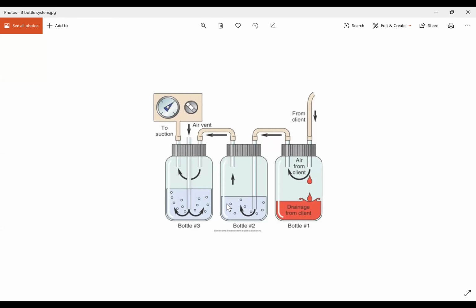So therefore, the water seal must contain water. There should be at least 2 centimeters of water in there, 2 centimeters high in order for it to be effective. And then the third bottle, again, does not apply suction. It only controls the suction. So you still need an external suction source in order to apply the suction. The bottle, or the chamber, simply controls the amount of suction.